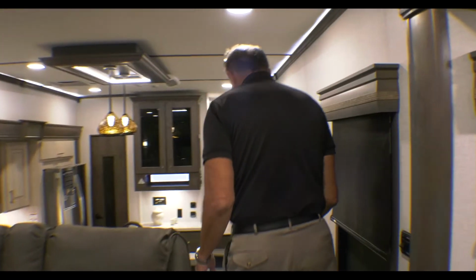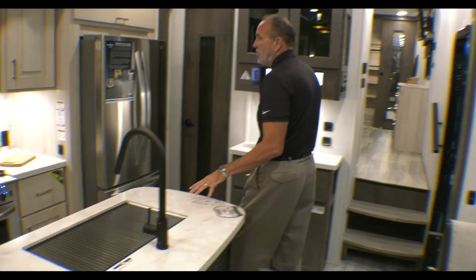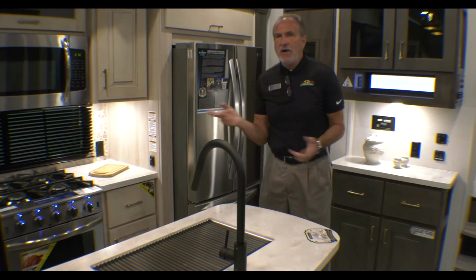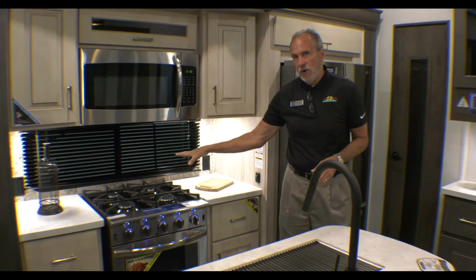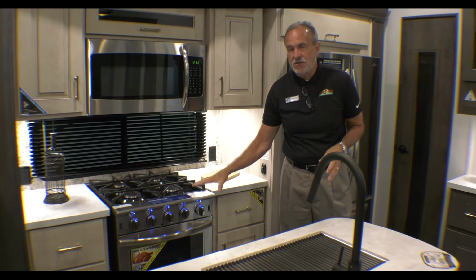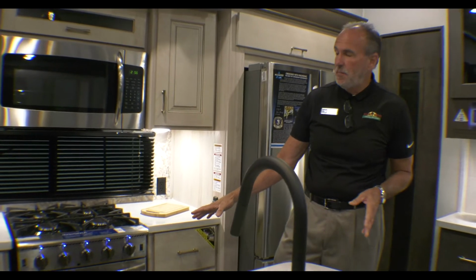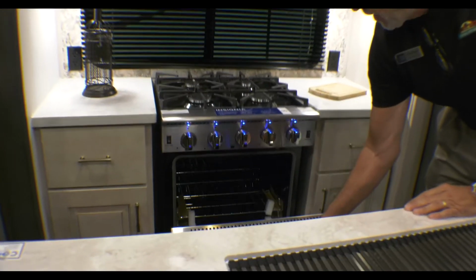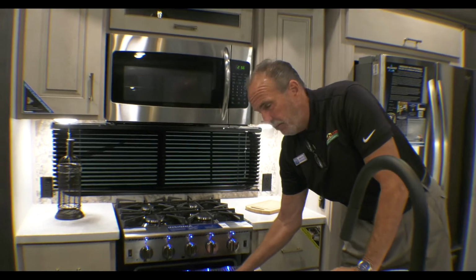As you step down into the kitchen, you'll notice you have solid surface countertops all the way through. It's a very residential kitchen because you also have a 4-burner range and a big size oven. What Paradigm wants you to be able to do is actually cook Thanksgiving dinner in here. It's that big compared to your standard RV ovens.